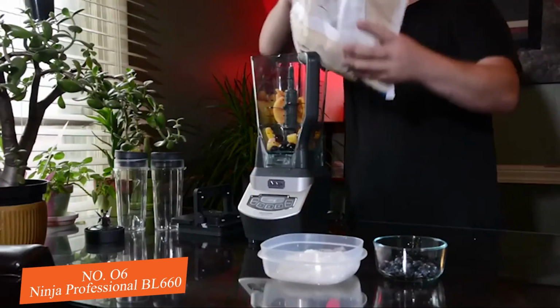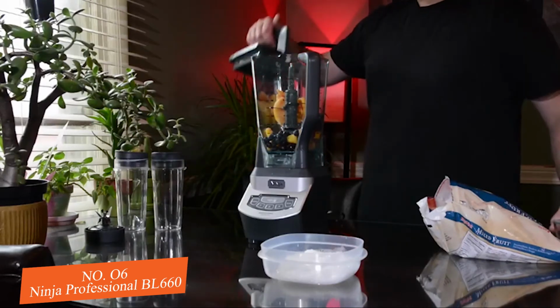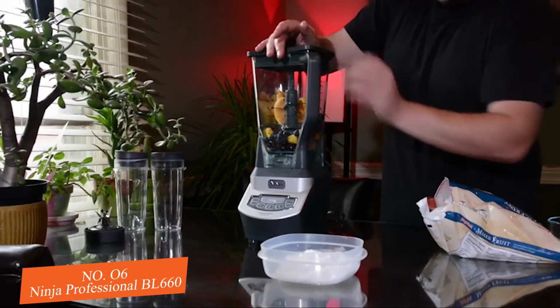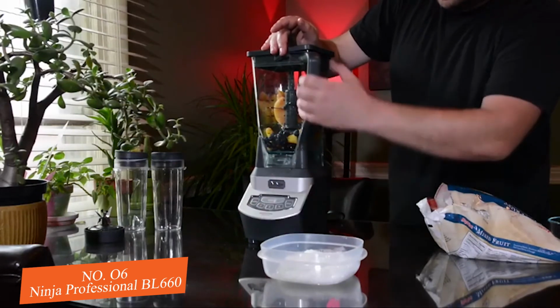Okay, so we're back, and this time I'm going to do some frozen fruits that I picked up from the grocery store, along with some strawberries, bananas, some ice and some water. And we're just going to go ahead and put this in here, and I'll let you check out how it sounds, how it blends, and things like that.